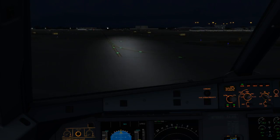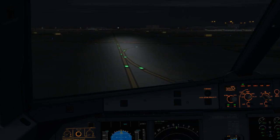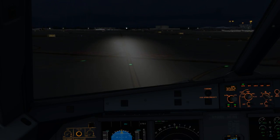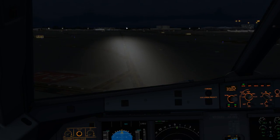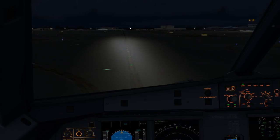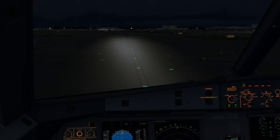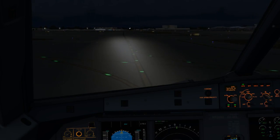Miami ground, American 400. Delta 55, contact Tower 118.3. Miami ground, American 400. Delta 55, please repeat tower frequency. Delta 55, tower frequency 118.3. Miami ground, American 400 with you, clear of runway 12, parking terminal D. American 400, continue on Yankee, right November to your gate. Roger, Yankee November to the gate.